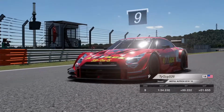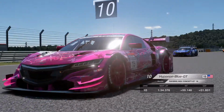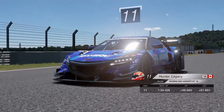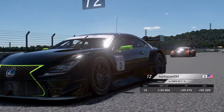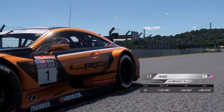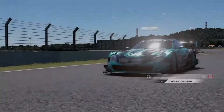Ninth place is Thai Guy 526 with a Time Attack GTR variant. And 10th place is myself with a Winx Club livery on the Honda NSX Concept. 11th place is Hunter Legacy with a Ray Brig NSX. 12th place is Kart Racer 034 with a black Lexus RCF. 13th place is Akio with an AU Tom's Lexus RCF custom livery. And 14th place is FRT Fuji.